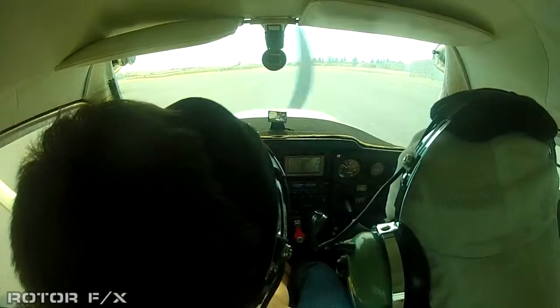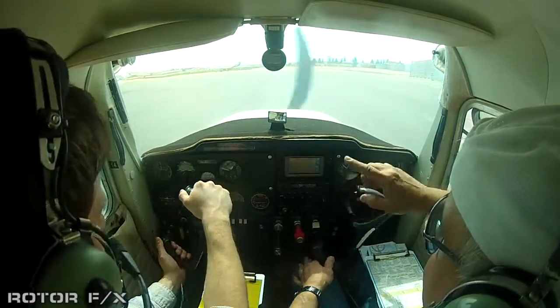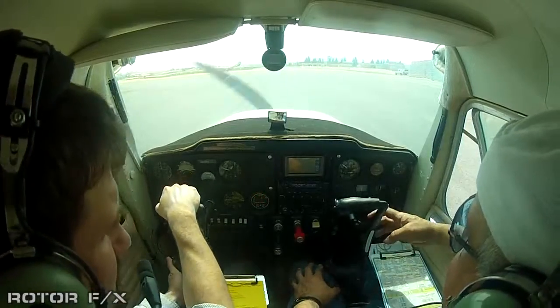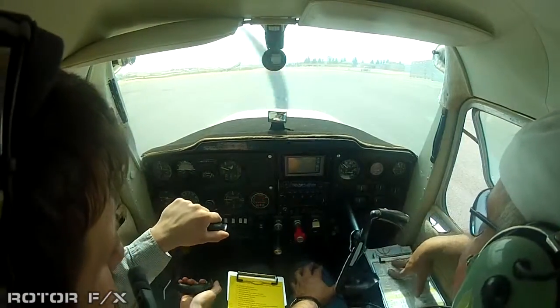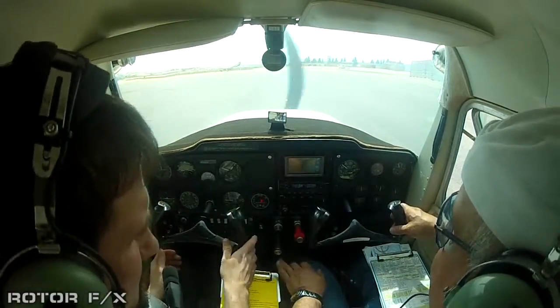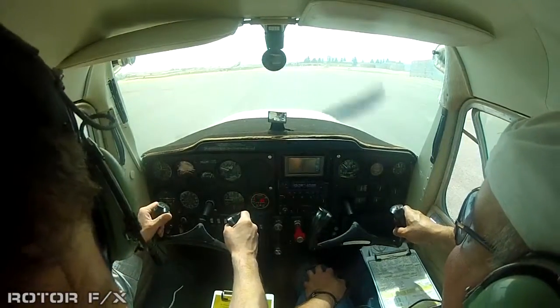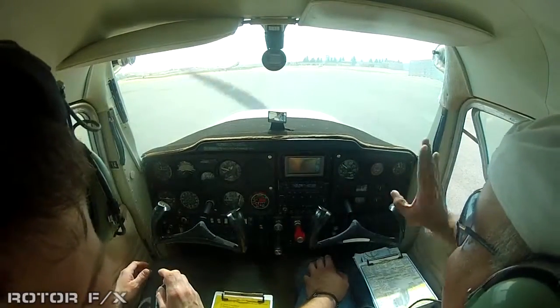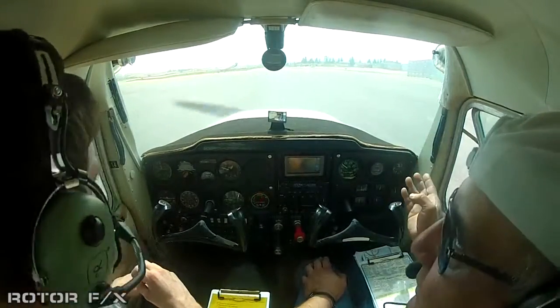Prim is set to take off. Grab this, turn it all the way to the left, pull it all the way to your chest, like that, all the way to the right, and push it in, center now. You're just checking to make sure the controls don't bind. Now look back and see the rudder move as we do this. Move your feet like this. Do you see the rudder moving like that? Look back on the tail, is it moving?